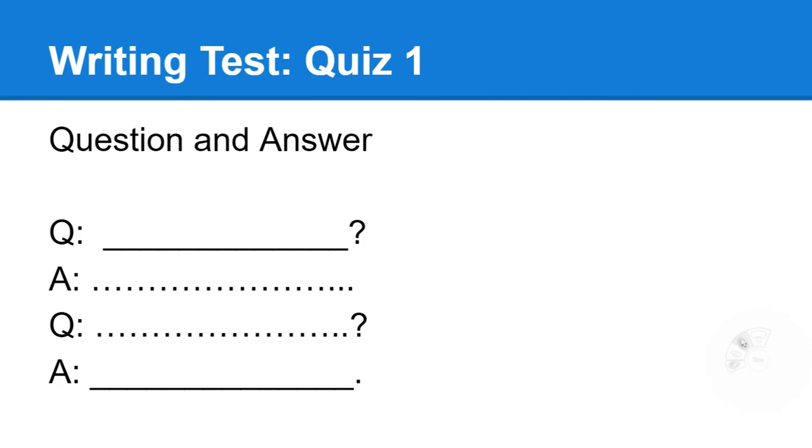Question and answer. Now, this is really important. One of them has an answer, and you have to write the question. So if the answer is, he is wearing blue jeans, what is the question? What is he wearing? These are your who, what, when, where, why, and how questions usually. They're based on the answer. So, she is wearing a yellow dress. The question is, what is she wearing? Maybe you can say, is she wearing yellow? Is she wearing a dress? You can ask a lot of questions based on that answer.